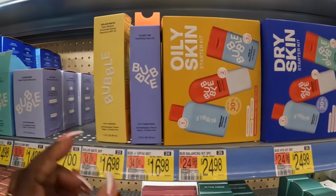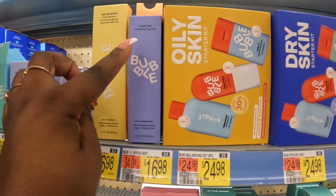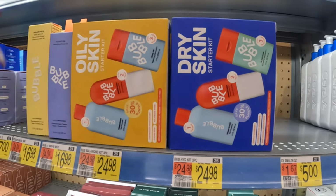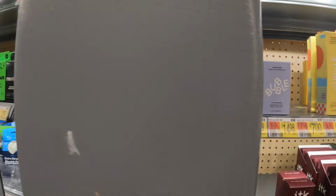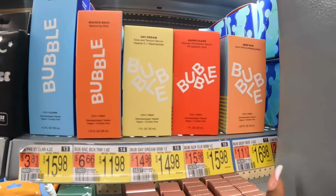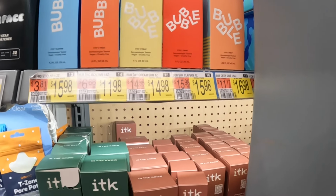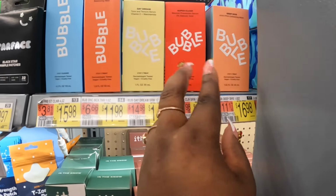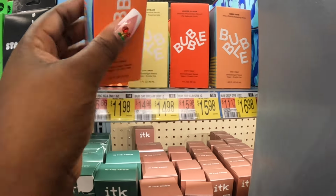What is this? $25. Bubble Dermatologist Tested. This one says Solar Mate Float On Soothing Face Oil. For oily skin, for dry skin. $25. Slam Dunk Cloud Surf Level Up. Fresh Start Bounce Back Daydream Super Clear Deep Dive. Okay. These are $16. I've never heard of that. So it's a step one cleanse, step two treat. Okay, so you can figure out which one you want to treat it. And it's a cleanser. Okay.